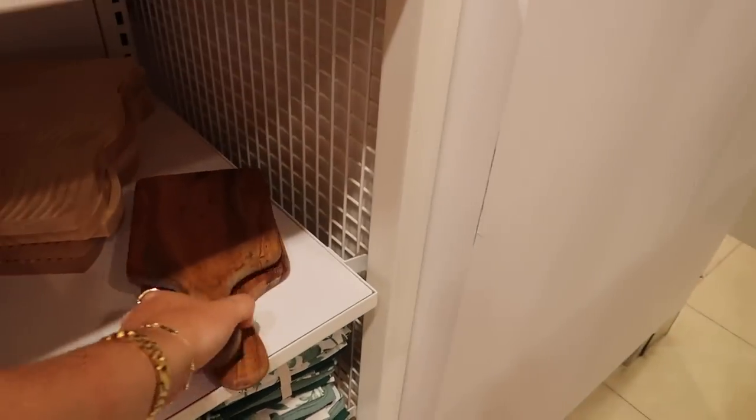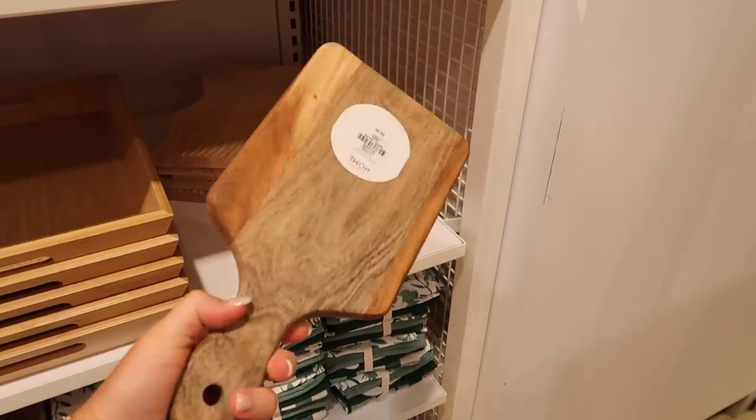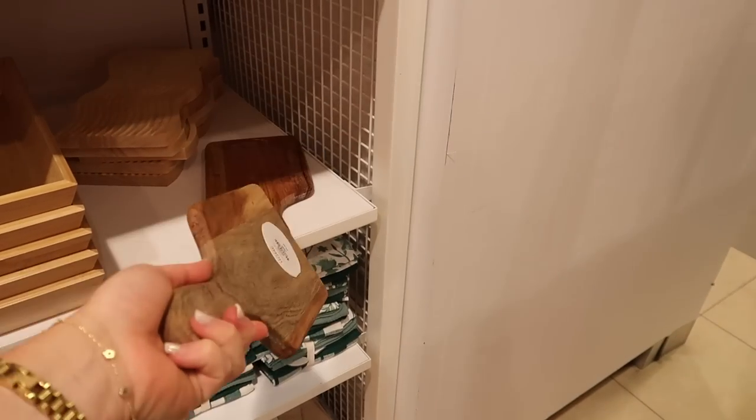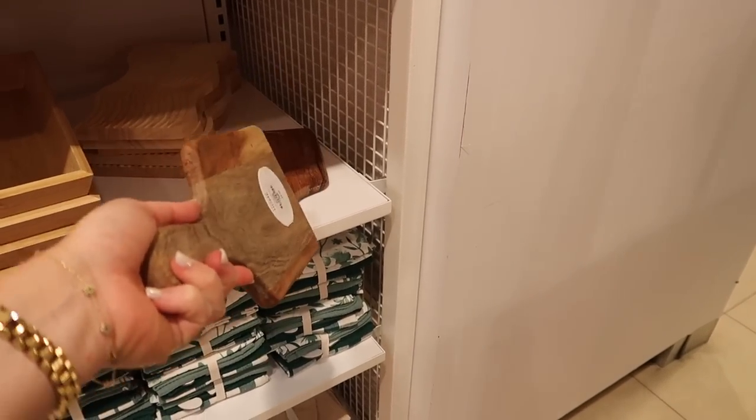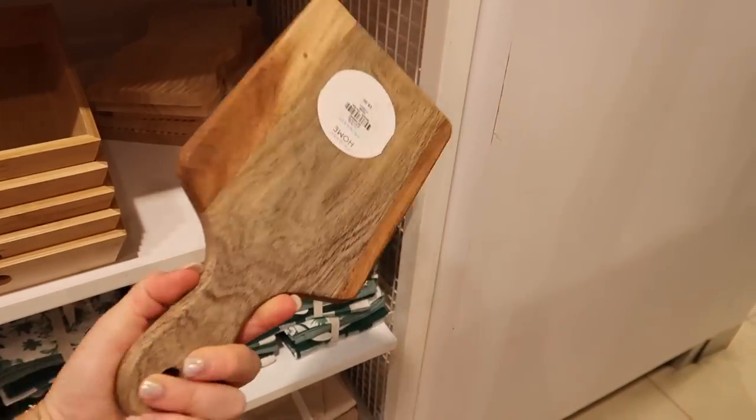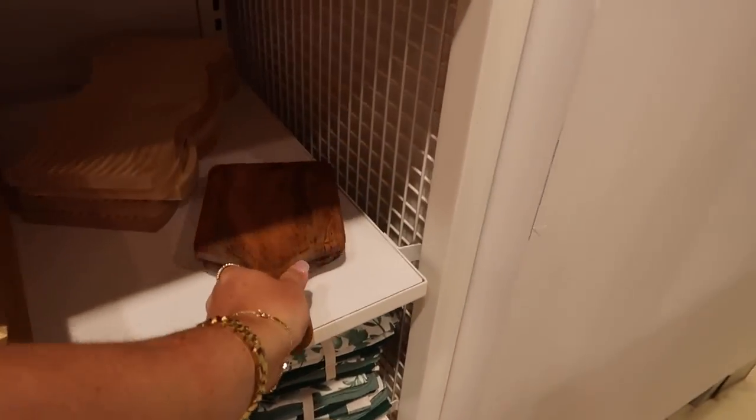I don't know why, but I love this little wooden board. I really need to up my wooden little charcuterie board. Is it charcuterie or charcuterie? Option A is charcuterie, option B is charcuterie. Which one's right? I feel like it's A, but this is a little bit too small. But this is only £6 and it is like that mango wood.